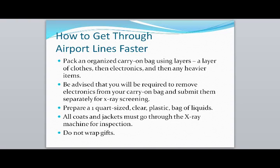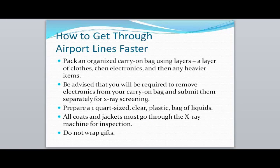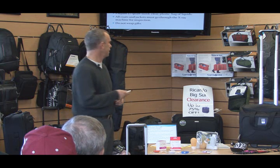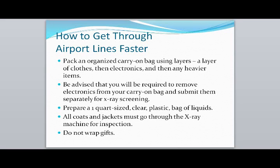Pack and organize carry-on using layers like we're going to show you this morning. Be advised that you are required to take out electronics. We all know that. Apparently not the iPad. Now, the one security person I talked to recently said you did not have to take that out. You'd think it would be the same thing as a laptop or something. But all laptops have to come out, though, for sure. Prepare your 1-quart bag. Jackets, belts, all come off. Shoes, belly button rings, all those kinds of things that might set off the machine.